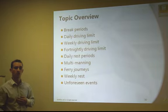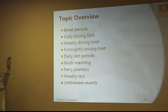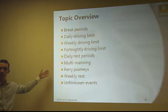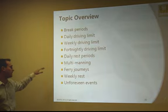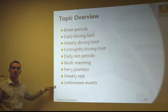Okay, so firstly we're going to go through the different break periods, daily driving limits, and then the weekly driving limits. After which we'll move on to the fortnightly, daily rest periods, and the different rules for double manning. Beyond that, ferry journeys, how you can take weekly rest, how you can reduce it, and how you can have a split rest. After that, we'll take a look at how unforeseen events can occur and what you do should they happen.